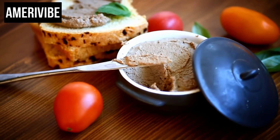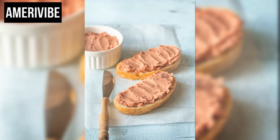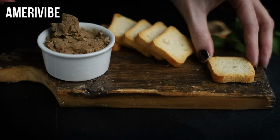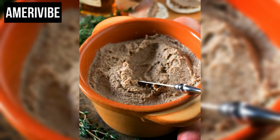This pate is then generously spread on slices of crusty bread, such as a French baguette or a hearty rye. The bread's firmness is essential, as it holds up well against the pate's rich, dense texture. In many traditional recipes, the sandwich is also complemented with thin slices of cornichons or a dollop of tangy mustard, which provides a sharp contrast to the pate's smoothness and richness. Some variations include adding caramelized onions or even a bit of fruit chutney, which brings a sweet and savory balance to the sandwich.